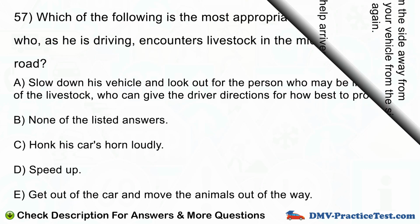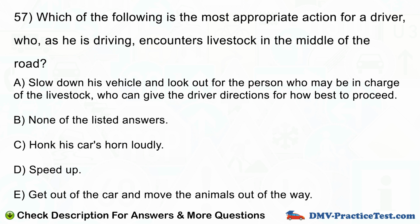Question number 57. Which of the following is the most appropriate action for a driver who, as he is driving, encounters livestock in the middle of the road? A. Slow down his vehicle and look out for the person who may be in charge of the livestock, who can give the driver directions for how best to proceed. B. None of the listed answers. C. Honk his car's horn loudly. D. Speed up. E. Get out of the car and move the animals out of the way.